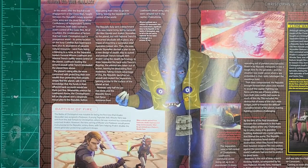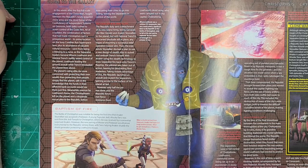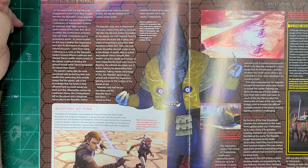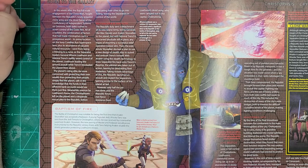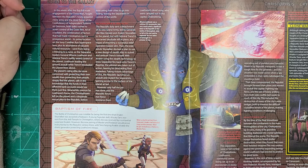Loathsome leading the ground assault while Trench blockaded the planet from above. The planet's ruling elite, far more concerned with protecting their own wealth than protecting their people, simply fled the planet, safe in the knowledge that the funds in their off-world bank accounts would see them just fine. Meanwhile, overrun by Loathsome's forces, the Christophsons left on the planet sent a desperate rescue plea to the Republic before evacuating their cities to go into hiding, leaving the Separatists in control of the world.